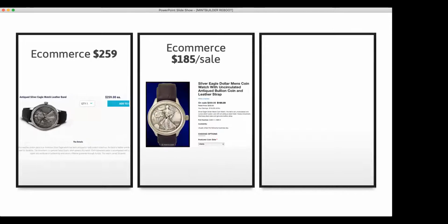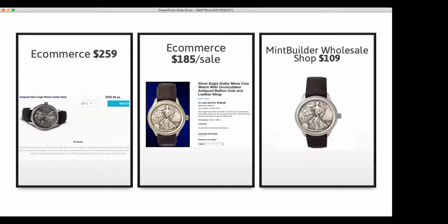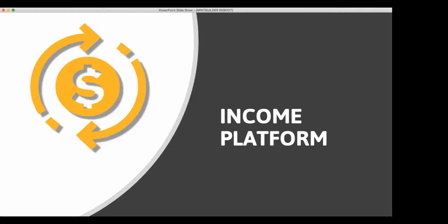More jewelry items, again, $259. This company was selling it for $339. They have it on sale right now for $185. The $259, that's a competitor. Again, not saying who. And then MintBuilder, we're selling it for $109. It's the same watch. There's no difference whatsoever. So again, this is just some of the benefits. I'll take you into the shop and show you live pricing in just a couple minutes.